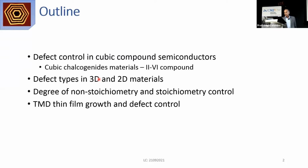Okay, so here's the brief outline. Basically, I will tell you a little bit about defect control in cubic compound semiconductors, and specifically the chalcogenides, where I worked for many years. Just to give you an idea, it took us many years to understand the role of point defects and how to control them very, very carefully in mercury cadmium telluride, which is an infrared detector, and it's probably the highest performance infrared detector that we have.